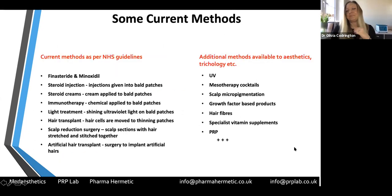So let's move on. As you may have already noticed, I divide the way I think about things into what I can do within the NHS and what I can do within my aesthetics business in terms of treating things. When we think about hair loss and the current NHS guidelines, we've got finasteride and minoxidil. I do want to talk about those just for a minute because you can obviously buy them over the counter in shampoo form and spray form, but they're not without their side effects.